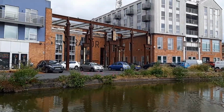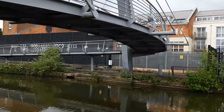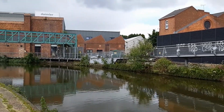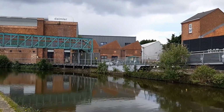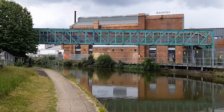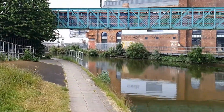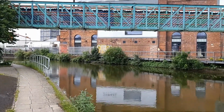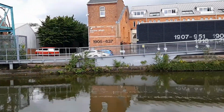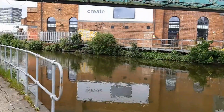This is the remainder of the old Daimler works. The important building, I think, is this one up here with the Daimler on it, which used to be the old powerhouse. This is Electric Wharf, as it says, so it nods back to historical stuff.